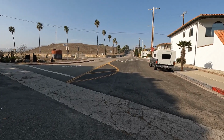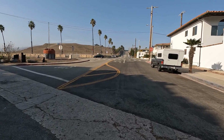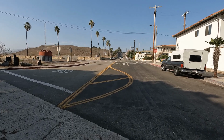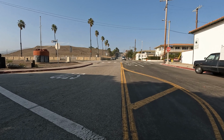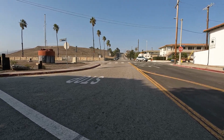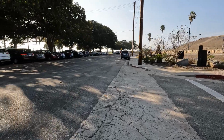This is Gaffey Street, and if you follow this one, say 25 to 30 minutes depending on traffic, you will be straight up in downtown Los Angeles. But the freeway ends just by the beginning of San Pedro, and then you have Gaffey Street down to the park here.